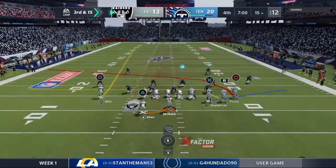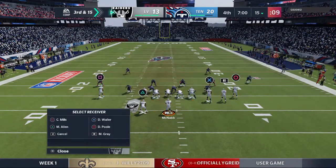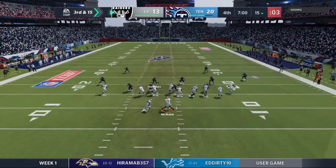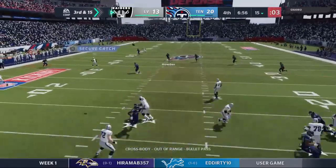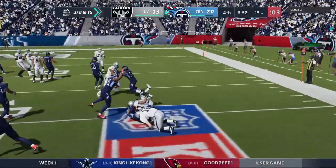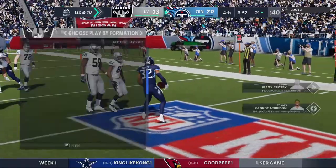On 3rd down, they've been okay, 2 for 3 thus far. This will be 3rd and 15. They'll set up a throw. Now that'll be tipped and intercepted. Picked up by Amani Hooker, and he's going to return it to the 21-yard line.